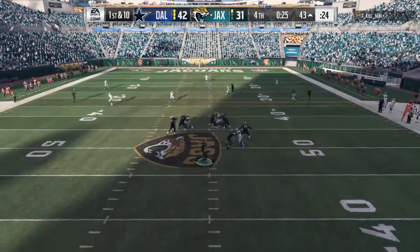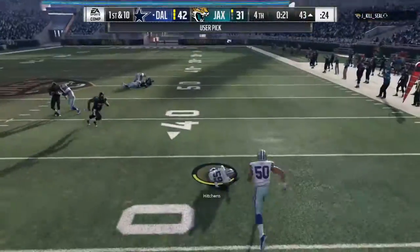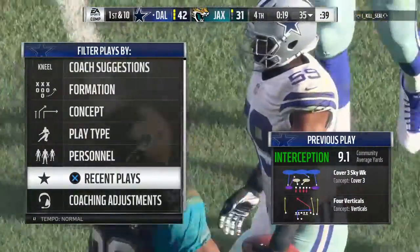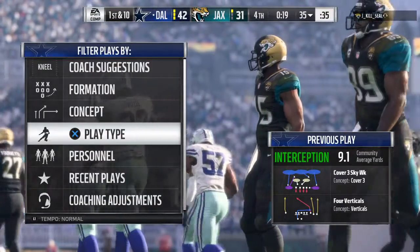Trying to shake off the interception from the last drive. He'll look to throw. And this is intercepted, and that should do it. Picked off here by Anthony Hitchens. And his crew will take over with a football at the 35-yard line.